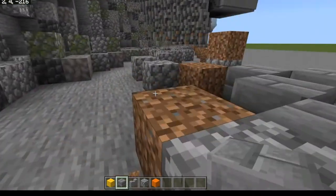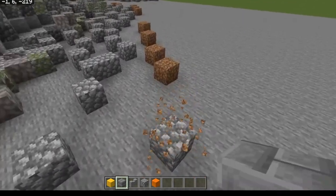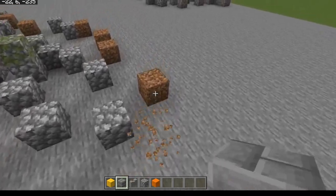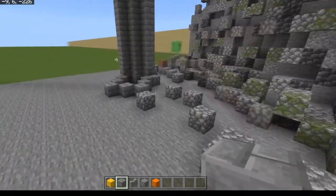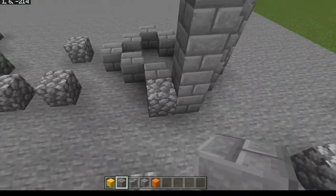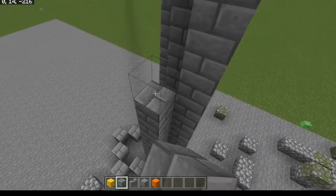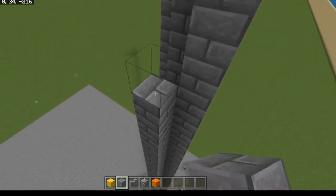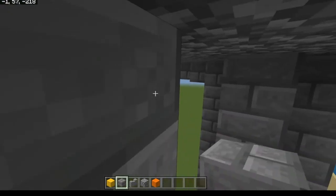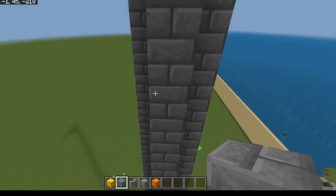Going to get rid of that dirt. I don't want to keep it, the colours are not quite right. Get rid of the rest later. It's not quite right. All the way up, until you meet the floor. Just double check that. Yes, indeedy.